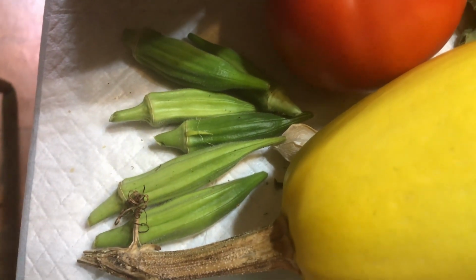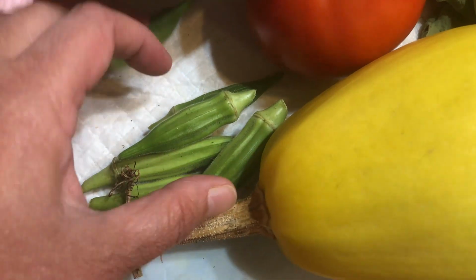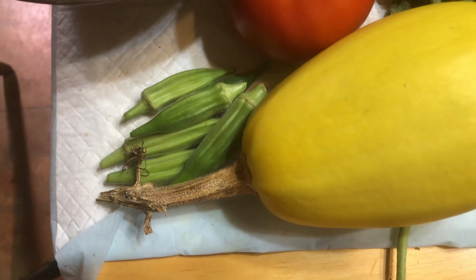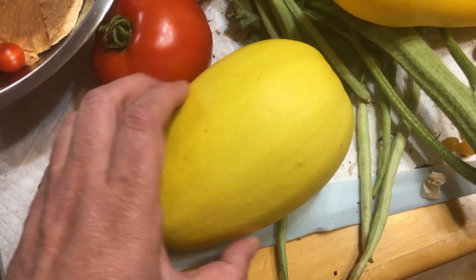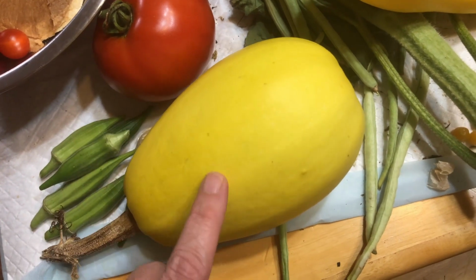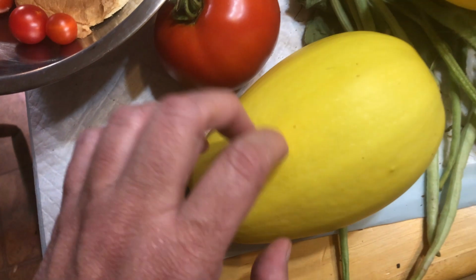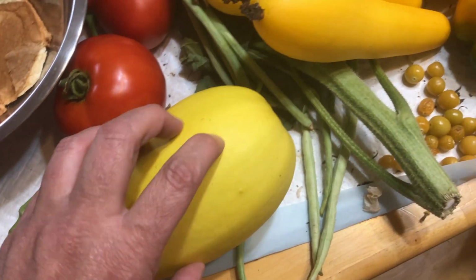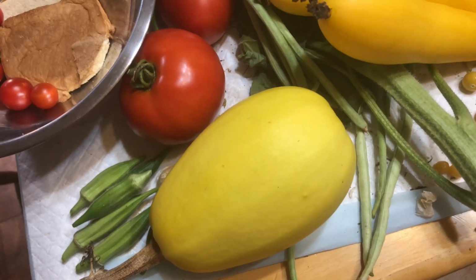Also, my okra is finally starting to put on some little pods. I'll go out here and I may have enough today to make one jar of pickled okra. Got a spaghetti squash. The whole plant died. A vine borer got it, so I really don't know that this one is completely as ripe as it should be. I mean, the stem is brown, but that's because the plant died. So we'll just have to see when I cut that one open. We'll probably go ahead and have it here in the next week or so.